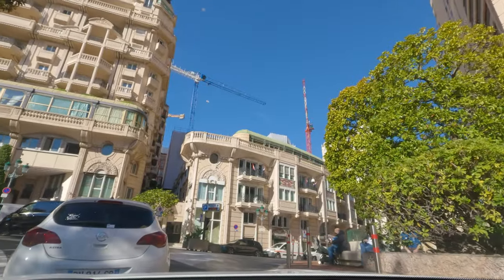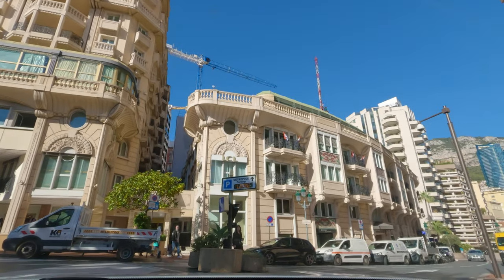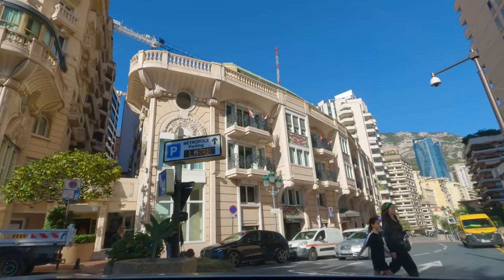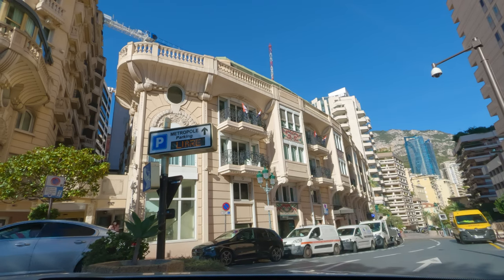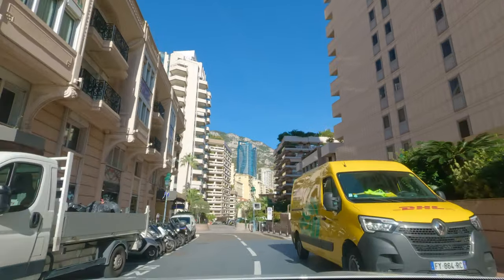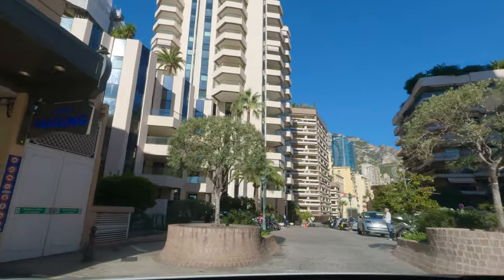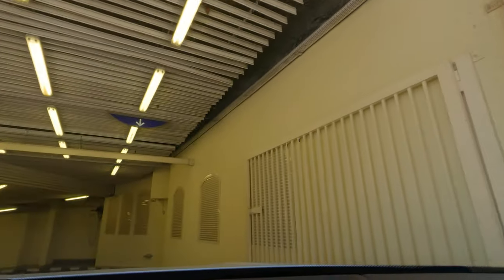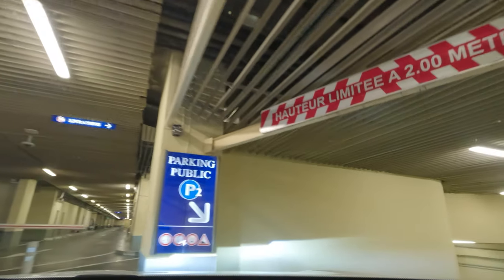What does that say? Metropole parking? Okay, maybe I will check this one out. Hopefully there's parking. If not, I'm screwed. Are there parking spots? I don't know. Damn, this parking is expensive. €2.40 for 30 minutes. So an hour, that's like almost $5 for parking.